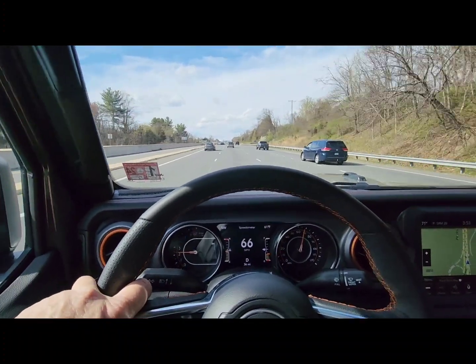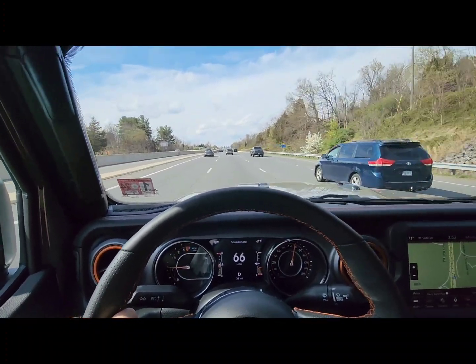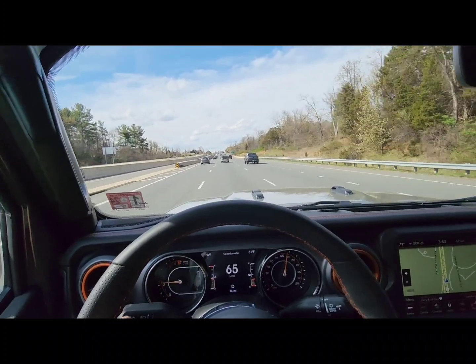Oh, dang it. Forgot my gate opener. God dang it. What a joke.